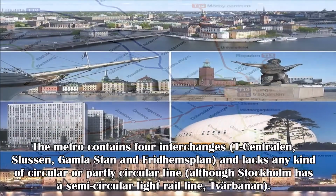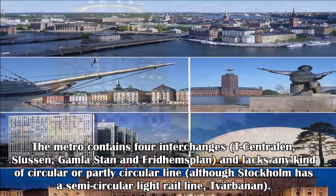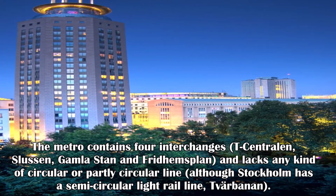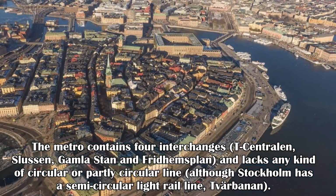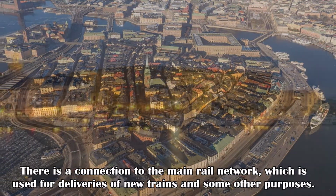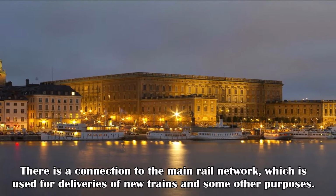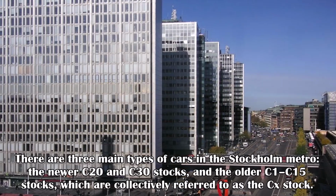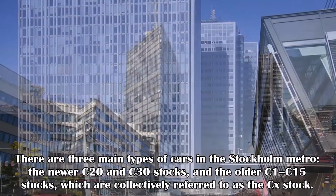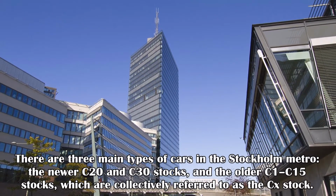The metro contains 4 interchanges: T-Centralen, Slussen, Gamla Stan and Fridhemsplan. It lacks any kind of circular or partly circular line, although Stockholm has a semicircular light rail line, Tvärbanan. There is a connection to the main rail network, which is used for deliveries of new trains and some other purposes. There are three main types of cars in the Stockholm Metro: the newer C20 and C30 stocks, and the older C1 to C15 stocks, which are collectively referred to as the CX stock.